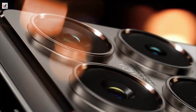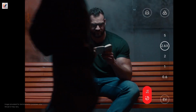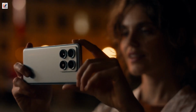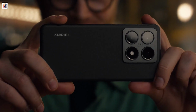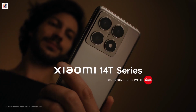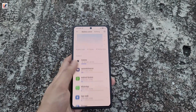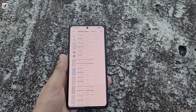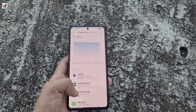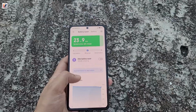The Xiaomi 14T Pro has a 50MP Light Fusion 900 main camera, a 50MP telephoto sensor and a 12MP ultra-wide sensor, and a 32MP front shooter. The Xiaomi 14T and the Xiaomi 14T Pro house a standard 5000 mAh battery and 50W wireless charging support. While the vanilla variant offers 67W wired fast charge support, the Pro variant has 120W fast charging.